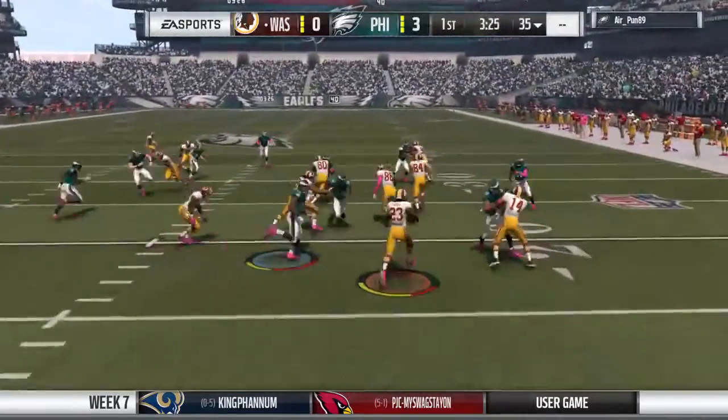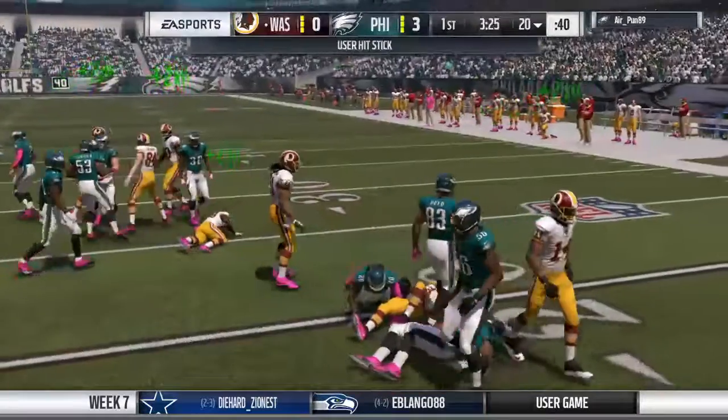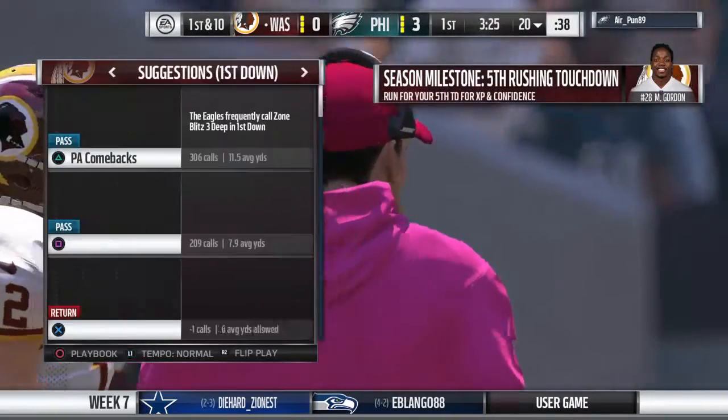And with a new rule, that decision to bring it out will cost him about 5 yards as he only gets to the 20.